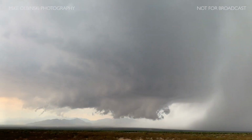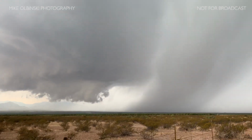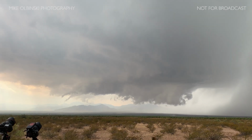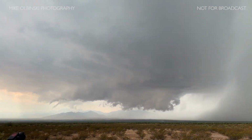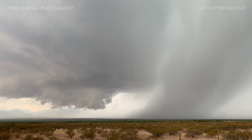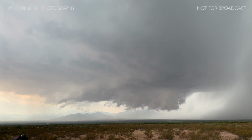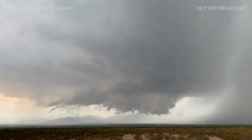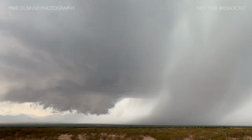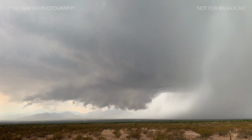Whoa. Oh my god, look at this structure. This is unbelievable. Look at that! Holy crap. What is happening? This is Arizona. Probably the best supercell I've ever seen. There's bolts striking in front of it.